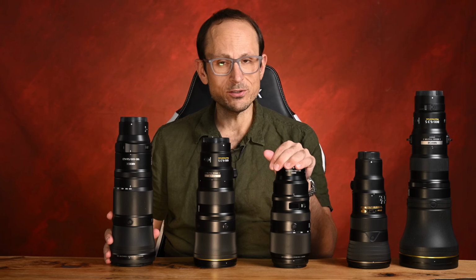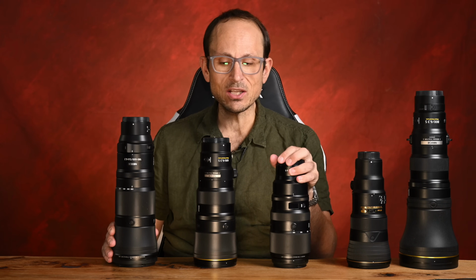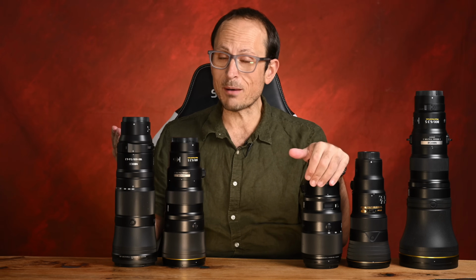What do you think if you're a Nikon Z shooter? What's the best and worst value Nikon Z lens currently in the lineup, as well as what you'd like to see them add, whether it's on the roadmap or not?